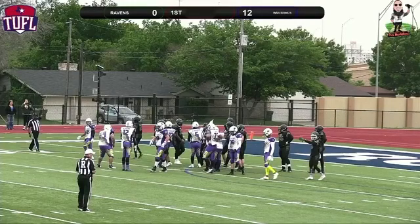All right, stack right 2 by 2, and he's going nowhere. 4 War Rhinos there to hold him. We're gonna have a 3rd and 15, 3rd and goal actually from the 15.